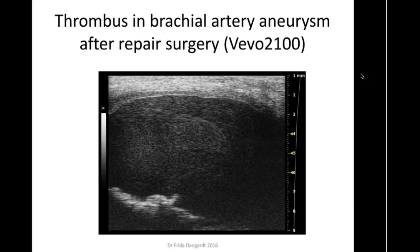Another example, just to show what it could be useful for, is a thrombus in a brachial artery aneurysm that I scanned in a boy who had brachial repair surgery after a fracture in his elbow. And this is something we would never have seen unless we use the high-frequency ultrasound. And you can see a nice whirling of the echo and then the thrombus in the bottom of the aneurysm.